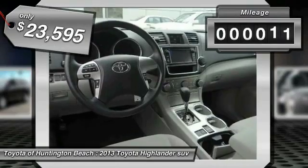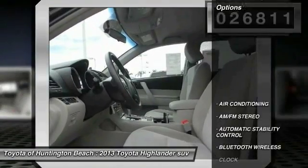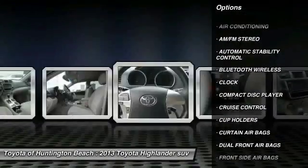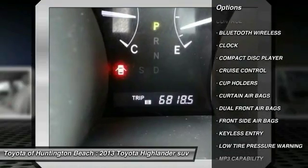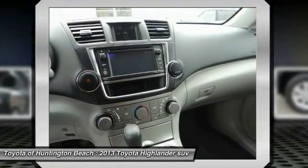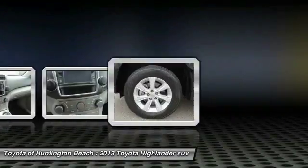This vehicle has less than 30,000 miles. Here are some of this vehicle's great options. Keyless entry, traction control, Bluetooth wireless data link for hands-free phone, power steering, air conditioning, front automatic stability control, cruise control, front side airbags, AM/FM stereo radio, MP3 capability.